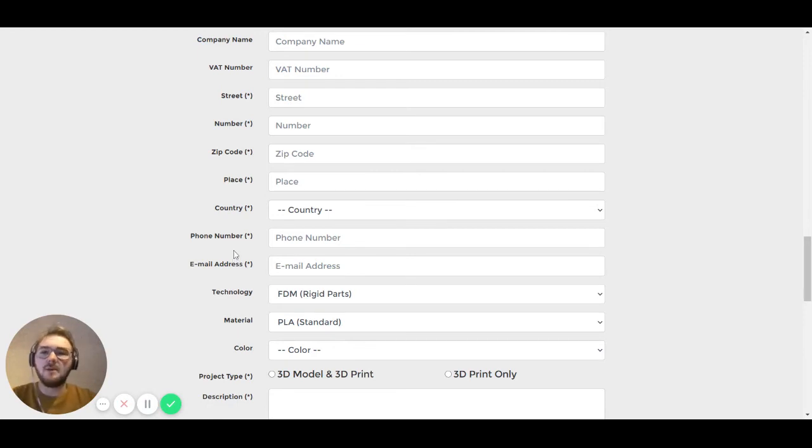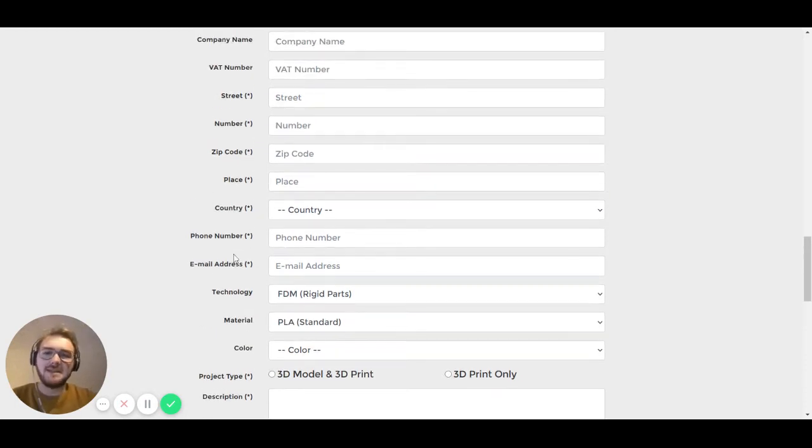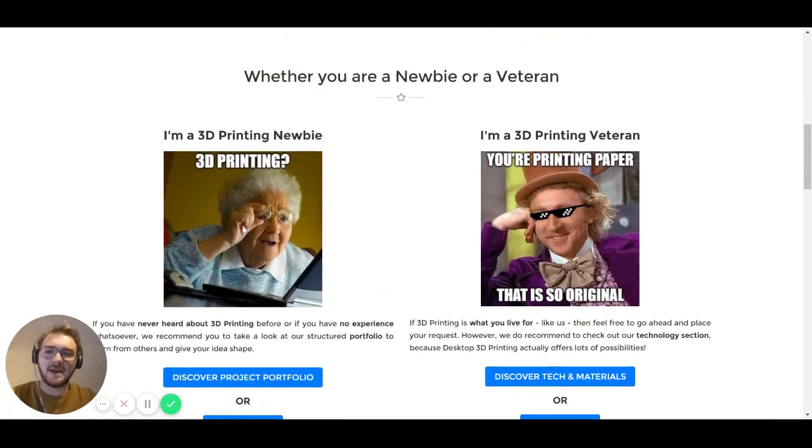Of course, depending on what you need, we might then still advise another technology or another material, but at least it will facilitate you in the request stage. You don't need to think about a technology or a material. You can just go ahead, fill in your details, and make your request. So this is one side of the story.